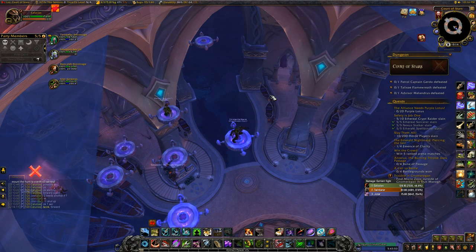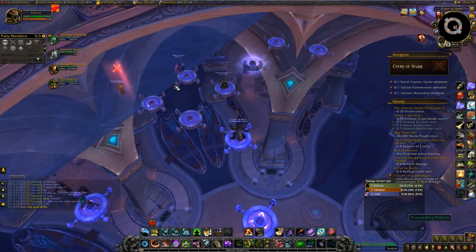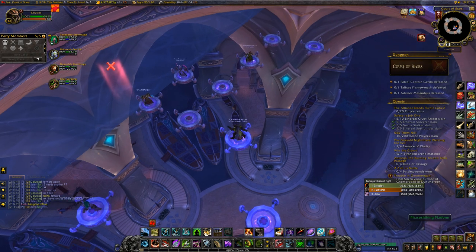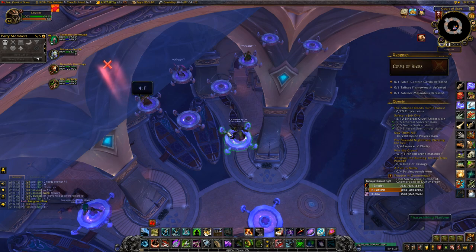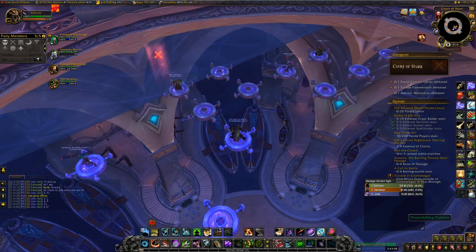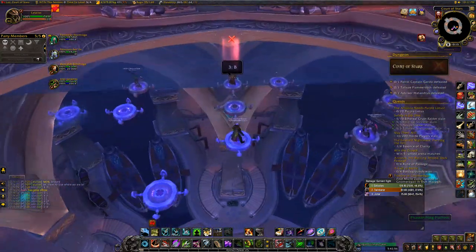Okay, forward, left. Now that person's going to go forward. Two to the left. Four will go forward. Okay. Two goes to the left. Four will go forward. Left forward. Now two goes forward left. Okay. Now three goes backwards there.